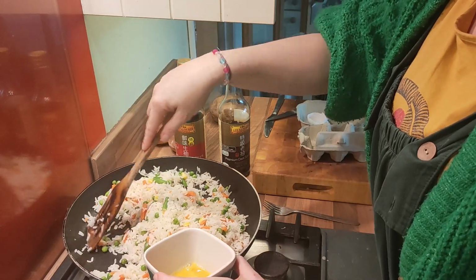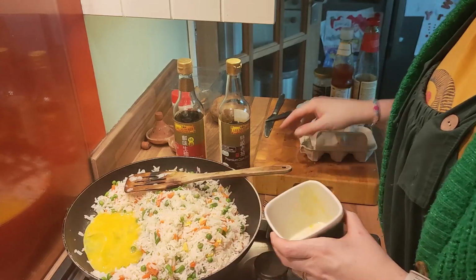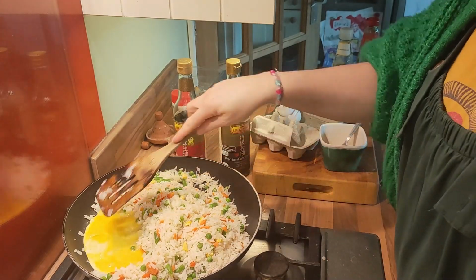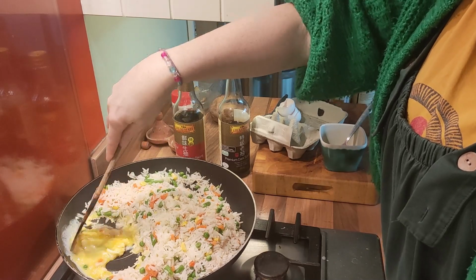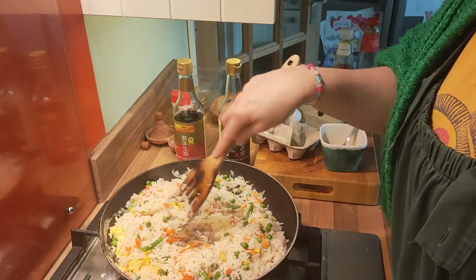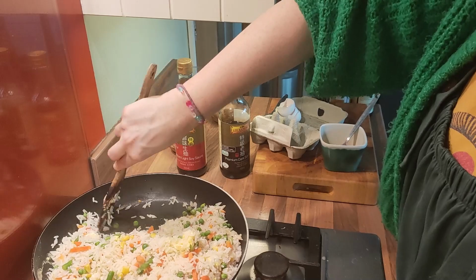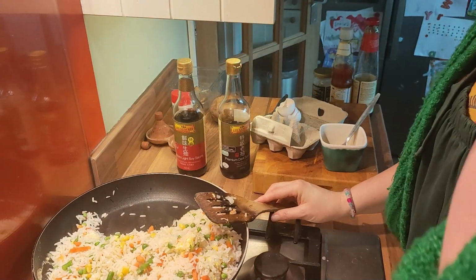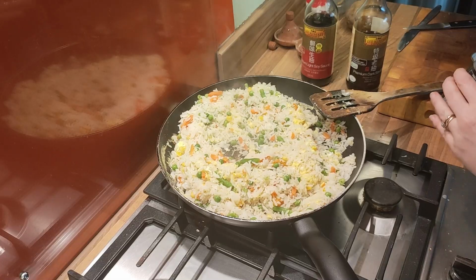Then make some space in your pan for the eggs. So I'm doing an egg at a time. Just let that cook just for a tiny amount of time, just to solidify, because what you want is scrambled eggs. So you don't want to mix it too much. You want to make sure it cooks in chunks, otherwise it's not chunky and you want to be able to taste the egg. Okay, the second egg's going in now, and the same way.